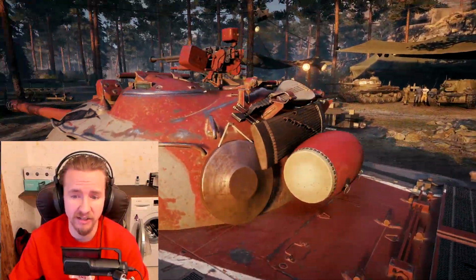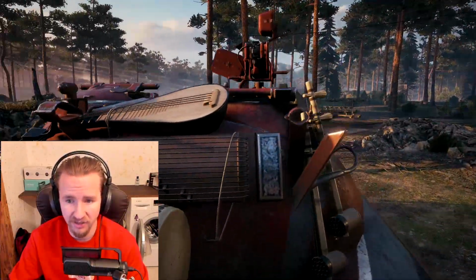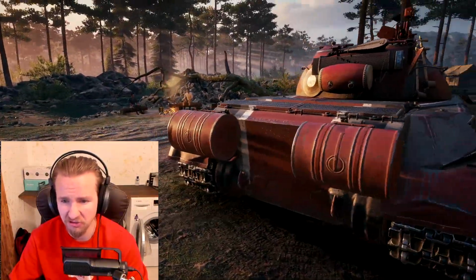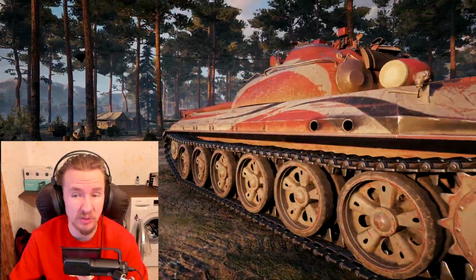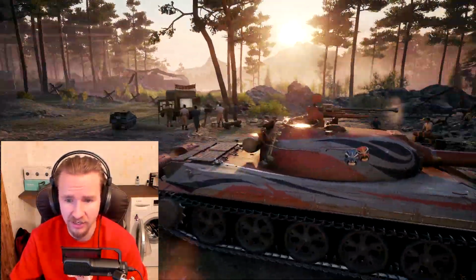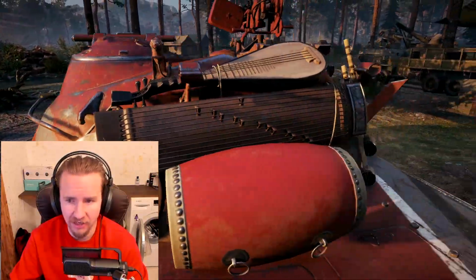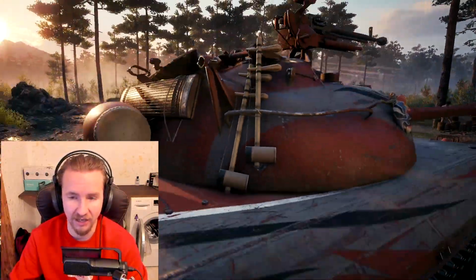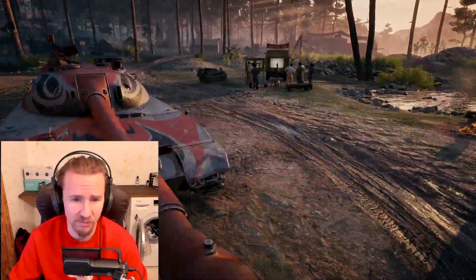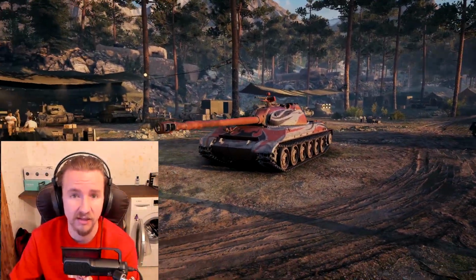And if I'm being honest, apart from a few bits that kind of flesh out the back of the tank, it is a rather poor contrasting skin, although it could just be the lighting in the garage. Frankly, it is a 113 with what looks like a drum and a few instruments on the back. That's it. And I guess you got some masks on the side. If that's going to be worth tens of thousands of gold, that's I guess up to you.